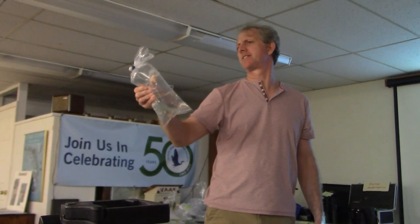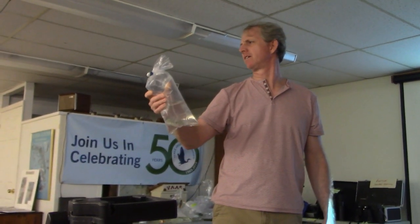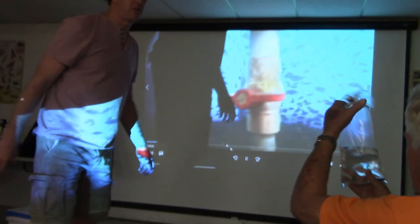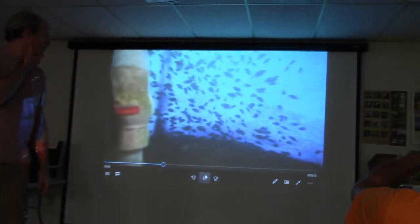You see what a Red Point convict is? It's a South American fish, they call it convict, but it's not as mean. It's more like a sahika, so it's very peaceful. And that's a pair. They do okay with it.